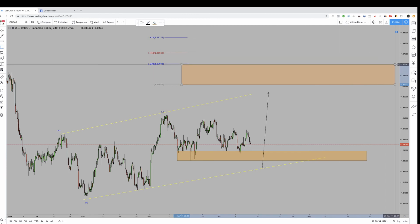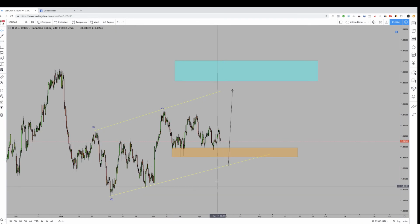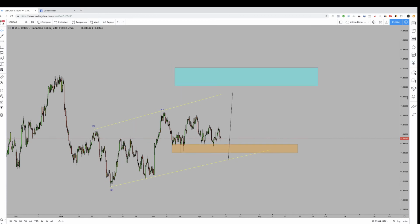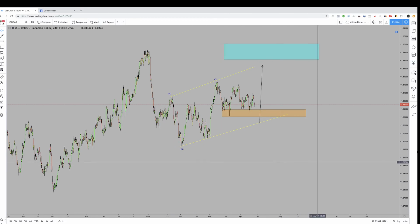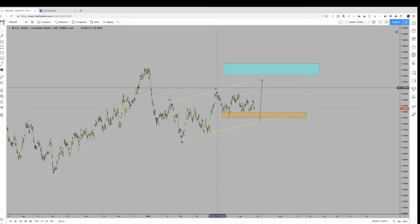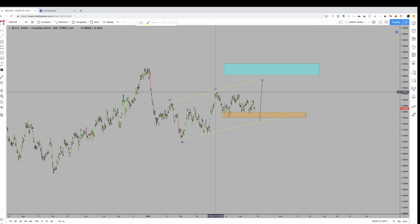Let's see. So on some blue. Let's erase these extensions. Yeah, so let's look for something like that, you all. Price coming back up to retest those highs. Trend line. We definitely could be forming something like that as well.